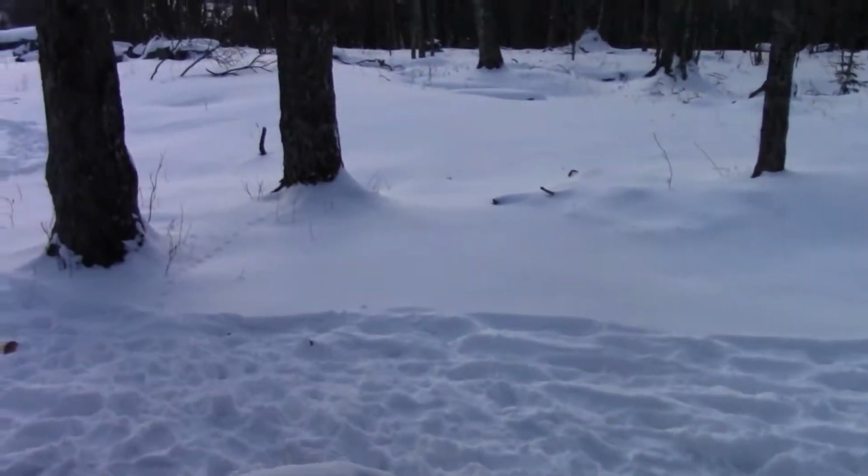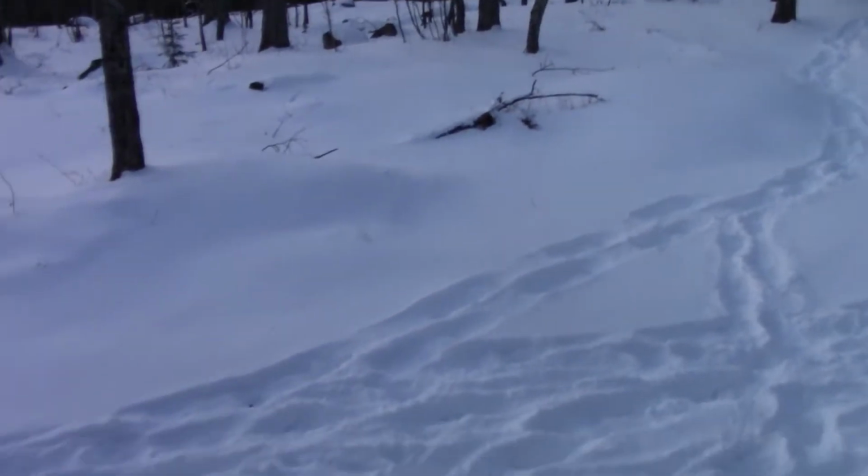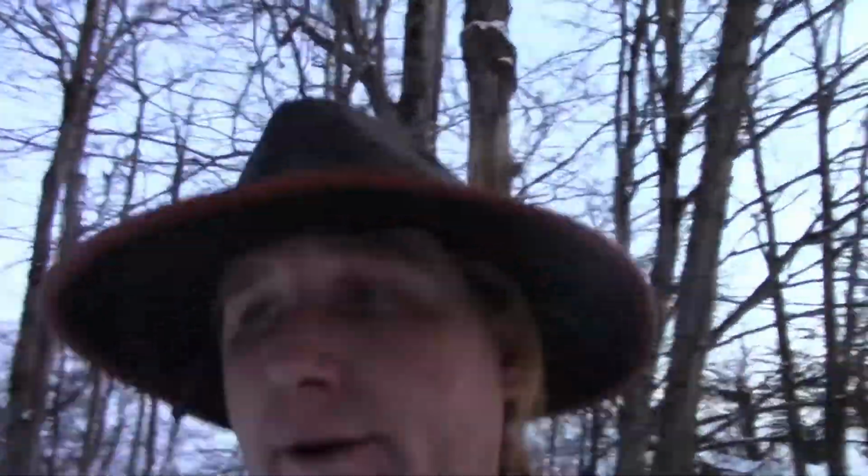Most of these mountains that have a tower on them, there we are, they all have a ranger cabin on them because these were fire towers. Back in the days before satellites and all that stuff, you know, they would actually have rangers at these cabins keeping an eye out for forest fires. These are all fire towers. So let's head over to the fire tower.